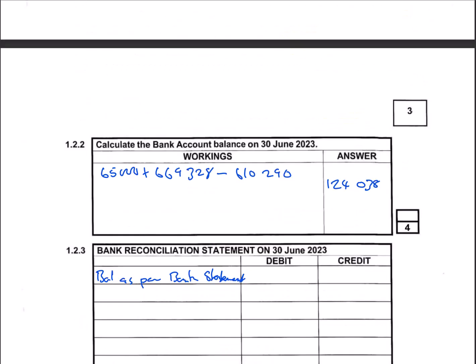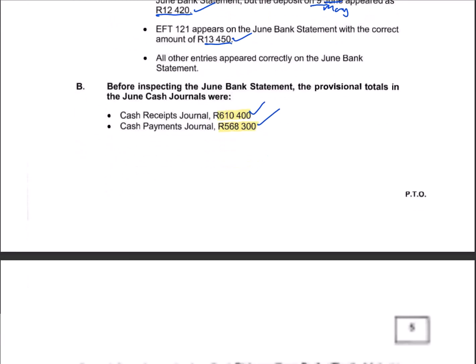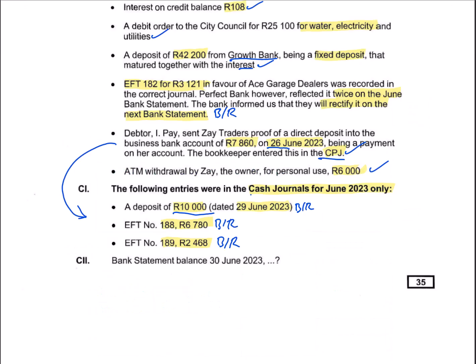The first one that comes after that is outstanding deposit. It's right here, the 10,000. So outstanding deposit goes on the credit side. This is one that you always know, no matter what. You must get this correct. Then you correct the bank error, credit bank error. I remember the bank error is this one for the EFT, where the bank debited twice.